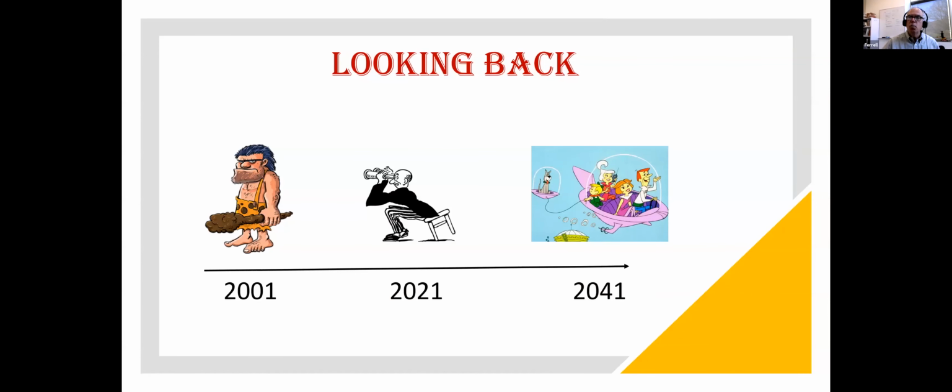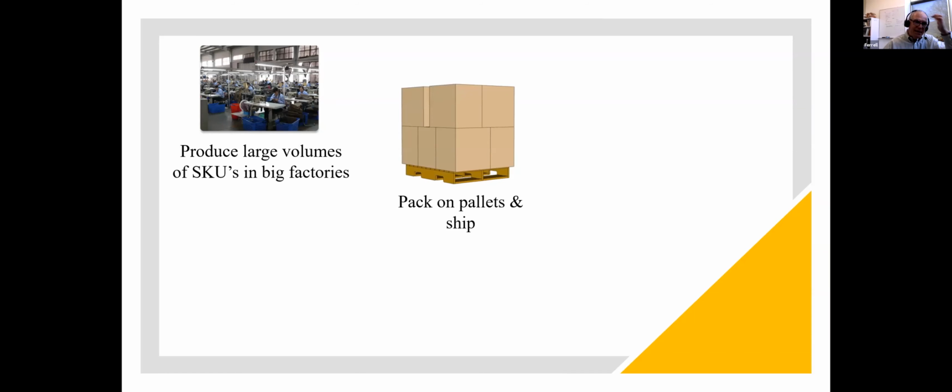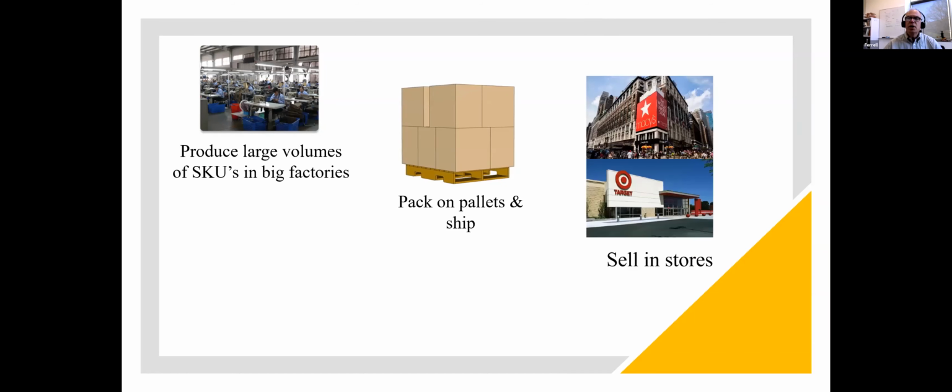20 years ago, when I still had hair and was carrying a club, we did things kind of a particular way. We made stuff in large volumes. We had big factories, frequently in more rural areas for low labor cost. We packed these things in boxes, put them on pallets, and shipped them to stores where you and I wandered in to pick this up.